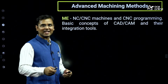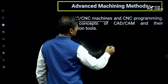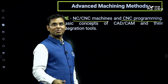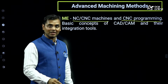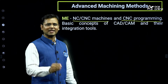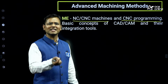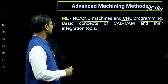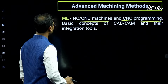Now again see the mechanical syllabus: NC, CNC machines, CNC programming. But only very small programs are there. For the diploma student, also very big programs. For the engineering degree student, also in their degree exam, very big programs are there. But for the GATE exam, very small 1, 2, 3 line programs are there. Not a big program for the GATE exam. Next, basic concept of CAD/CAM and their integration tool. This is the ME syllabus.